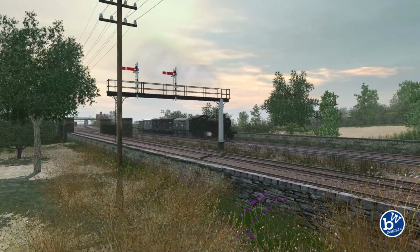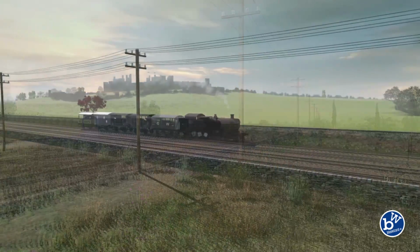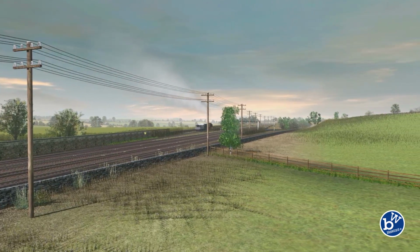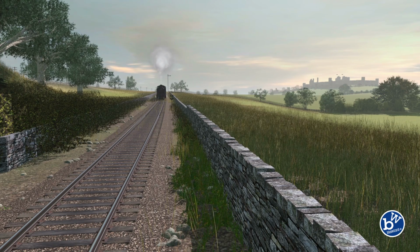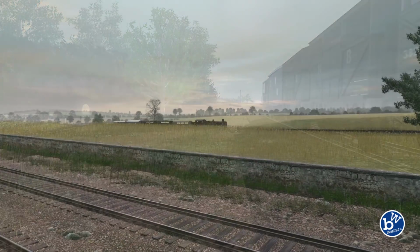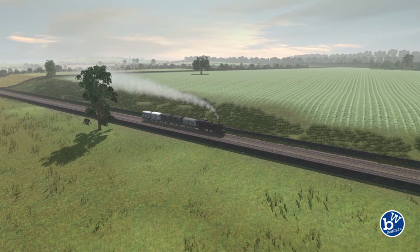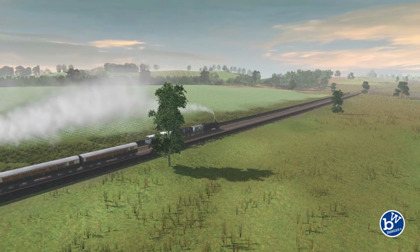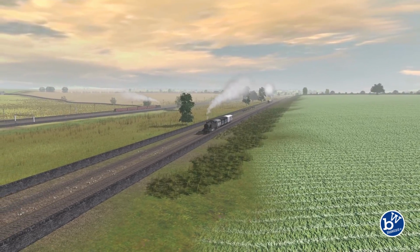Right, so we now drive a little way on the main line, not too far luckily. We say our goodbyes to Neath Castle. Those cows must be having the ride of their life. Little do they know they're heading to the slaughterhouse. So we're now passing a BR2251. That was built between 1930 and 1948 for freight at Swindon, and then withdrawn between 58 and 65.